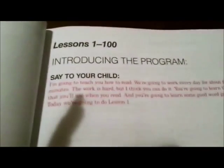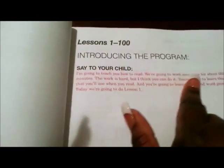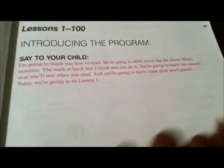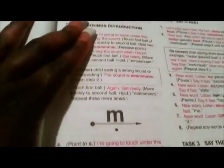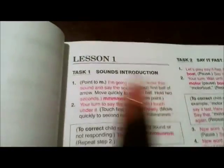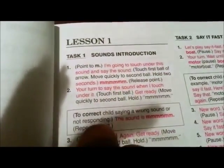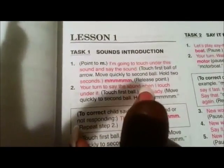So this is the very beginning of the book. And again, red letters. That's how this works. It has your script in red, and it has helpful hints in parentheses. So it says, say to your child, I'm going to teach you, blah, blah. You're going to like it. It's going to be awesome. We're going to have a good time. You better pay attention. You know you want to learn how to read. Okay, so you go over to the next page, and again, parentheses for tips. And I'm serious, if you don't know how to teach, this is going to make you sound like you are the best teacher, like you've been teaching for 45 years.